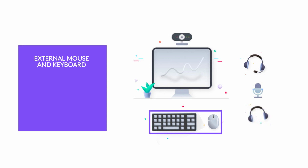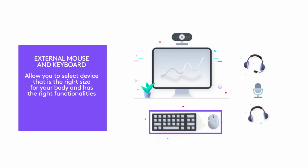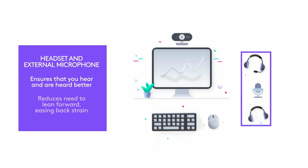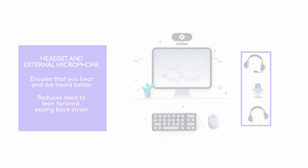External mouse and keyboard. External peripherals let you select the device that is the right size for your body and has the right functionalities for your tasks and activities, encouraging long-lasting comfort and productivity. Headset and external mic. Using a headset with a built-in or external mic ensures that you hear and are heard better and reduces the need to lean forward, which can put strain on your back.